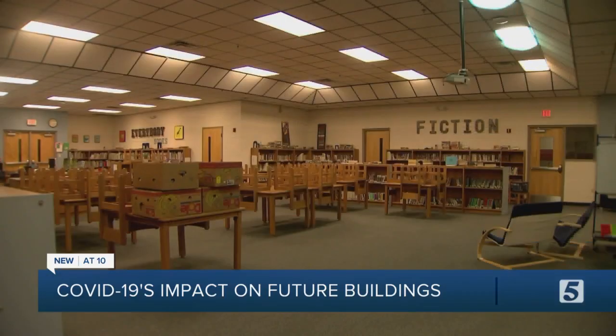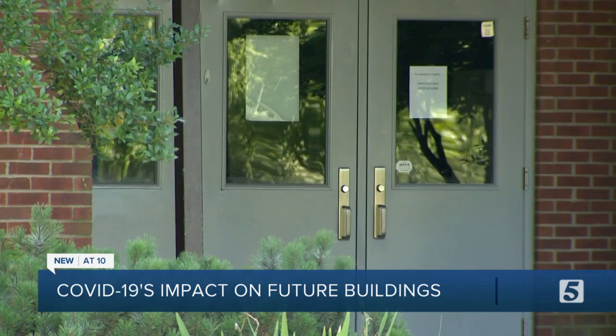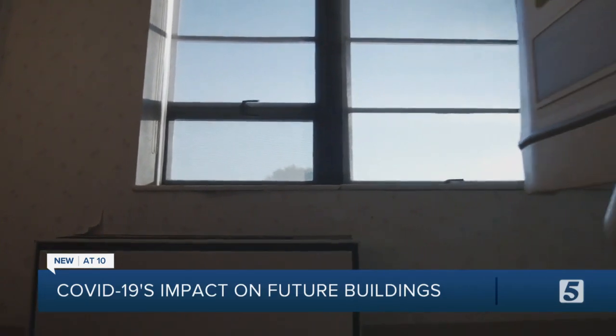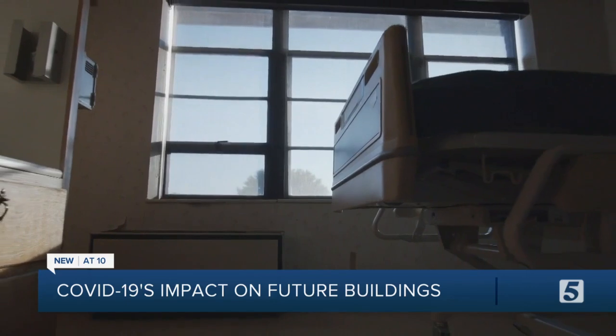Matthew says with the thought of a future pandemic in mind, segmented spaces could be the norm for new schools. I think you will see a big focus put back on true flexible space. And when I mean flexible space, spaces that can have demountable partitions and movable walls to where it could be segmented or more individualized on an as-needed basis. And that idea extends beyond school buildings. Matthew says the same can apply to hospitals and other office spaces.